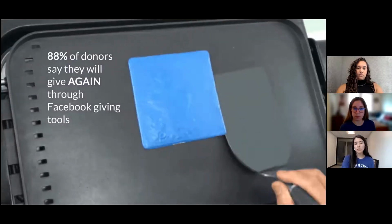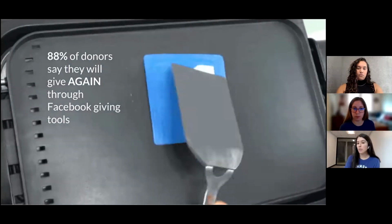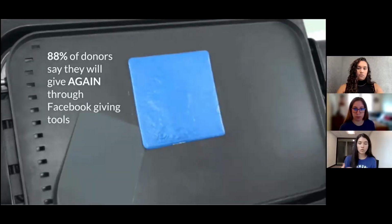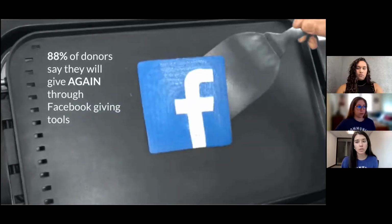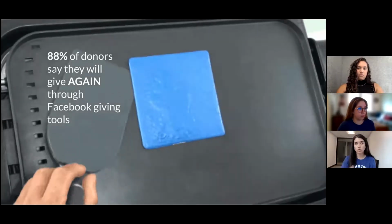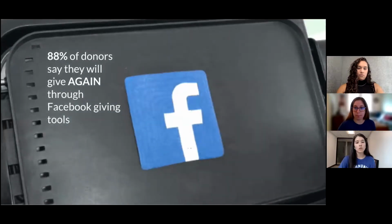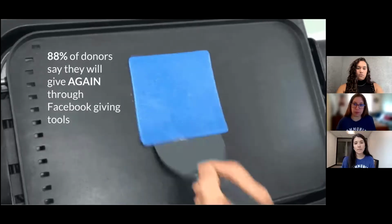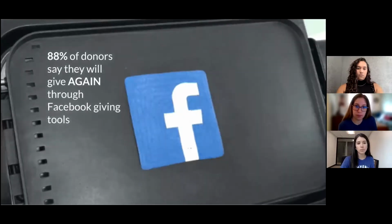So 88% of donors say that they will give again through Facebook's giving tools. Again, that involves donating directly on a Facebook page, donating to a Facebook fundraiser, and just through those tools directly on Facebook. So this should motivate you right away to keep your users on the platform. But if it doesn't, let's take a look at some of these examples.